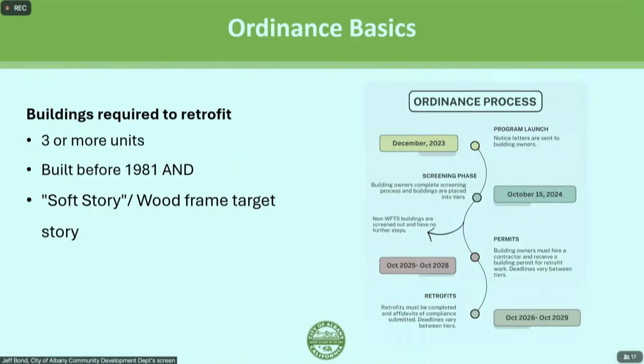So the basics of the ordinance are that these soft story buildings are required to get a retrofit to make them much safer in the case of an earthquake. And specifically, it's for buildings that have 3 or more units, were built before 1981, and have that soft story or wood frame target story. So buildings that have all 3 of those components are required to retrofit.